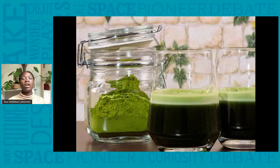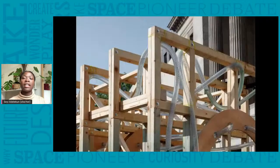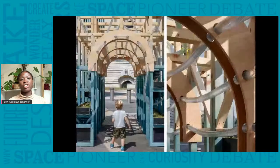So we wanted to show the different characteristics and benefits of algae. And as it grows, it will continue growing with the sunlight and also with a pump that people can interact with and pump oxygen into the tube so that it can grow and flourish.